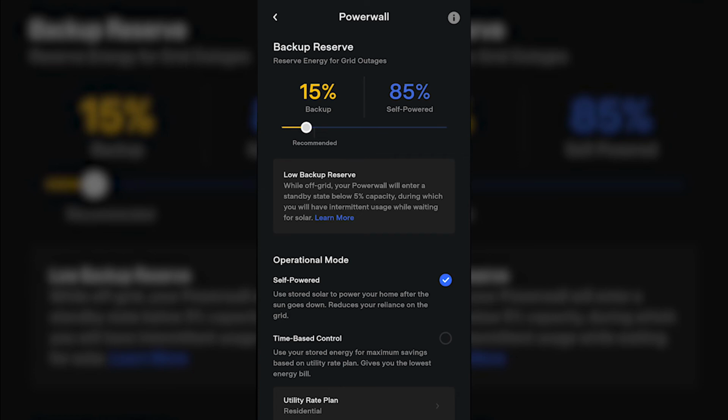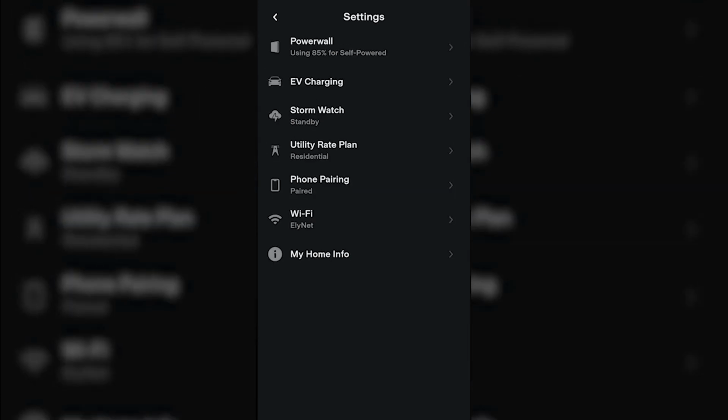If you have a time of use plan where the electricity is more expensive during high demand periods and a lot cheaper during low demand, you can select that time-based control at the bottom and basically pull from the Powerwalls. If the sun's down, you can pull from the Powerwalls during the expensive periods, and then say, okay, go ahead and pull from the grid when the electricity is a lot cheaper. Our power company doesn't have that yet for solar customers, but they're working on it. As soon as they get that developed, we'll be switching over to that to help save a little bit more money.